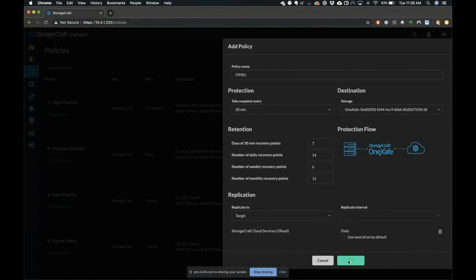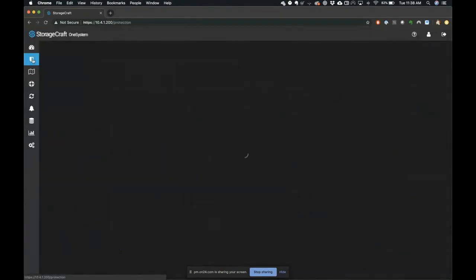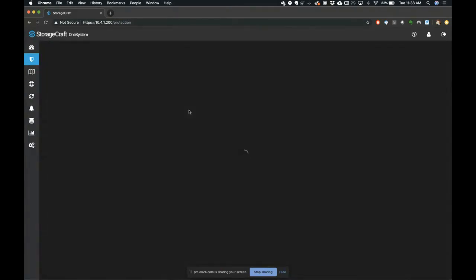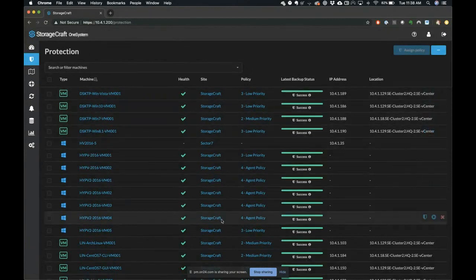That's fine. Now, once you define a policy, it's very straightforward to assign that policy to the different machines that you want to protect. So here under the protections portion of OneSystem, I'm going to be able to see all of the machines that are registered with vCenter and or Hyper-V. Okay? So you can see I have a number of desktops that are protected via agent-based. These are actually low priority. Down here are the agent policies where I have an agent installed on my VMs in Hyper-V.